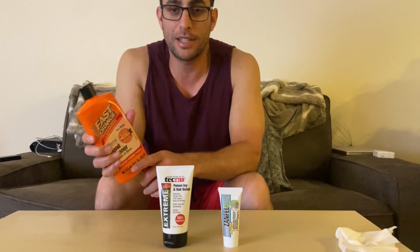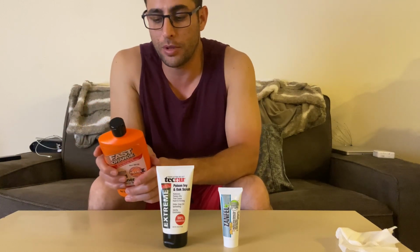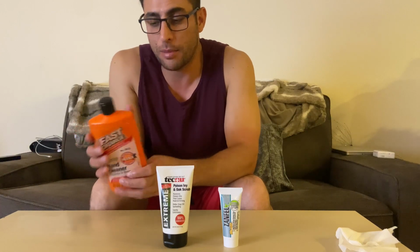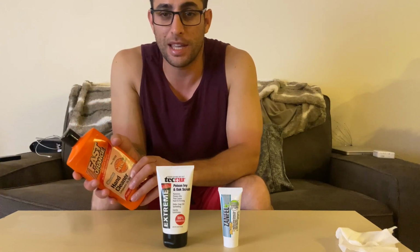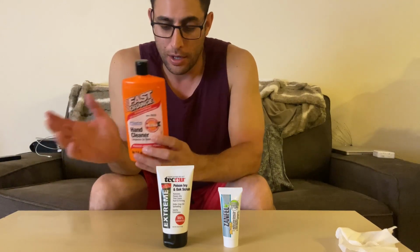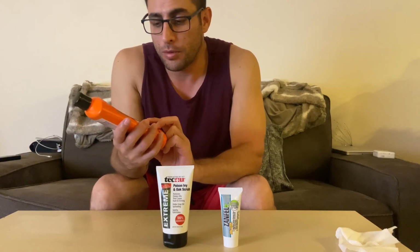Consistency. It has the microbeads in there, micro scrubbers, so that really works. Really helps. And then if it doesn't work for you, you can always use it as a hand cleaner. I know a lot of mechanics use this in their mechanic shop in the garage to clean their hands after they're done working. So believe it or not, I would have to go number 1 with the Fast Orange.